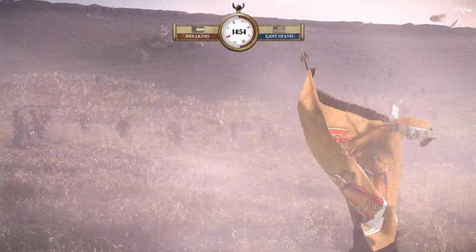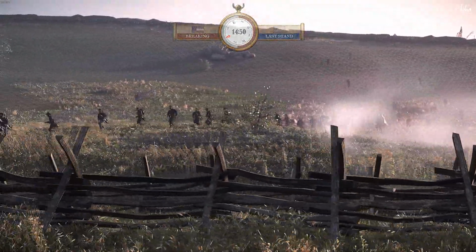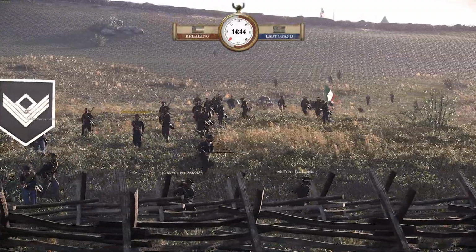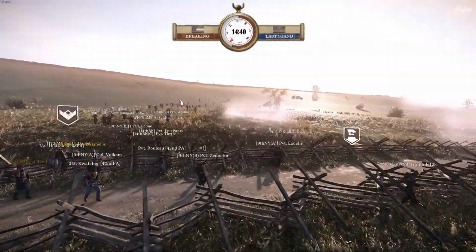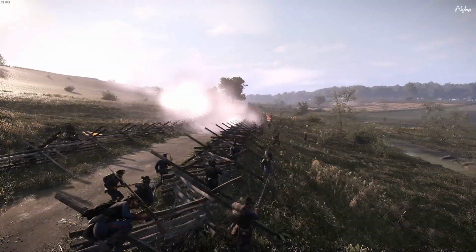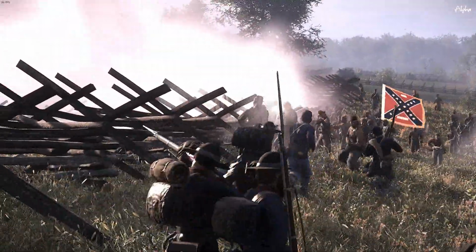Last stand for the Union. So, if a Union soldier does die, that means he is unable to respawn. Limited lives for Union troops. They need to be cautious. They need to be extremely cautious. At minimum, they're going to have to hold for another 5 minutes with guys left. Confederates are noticing what is going on. They're going to be pushing in. And here goes, once again, another melee engagement.